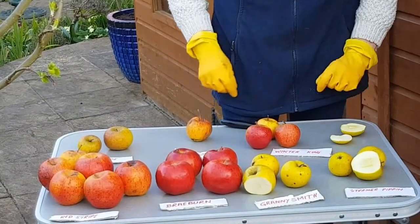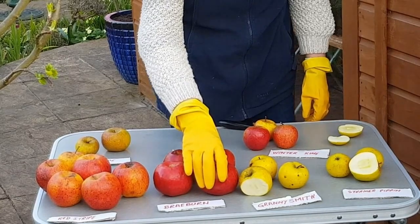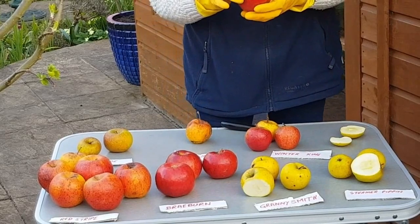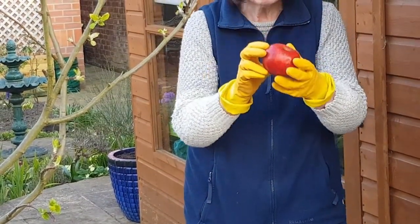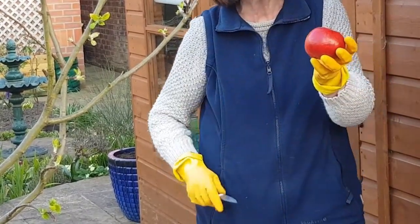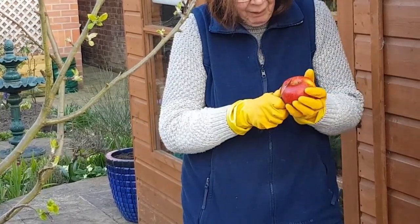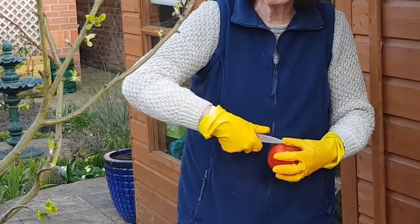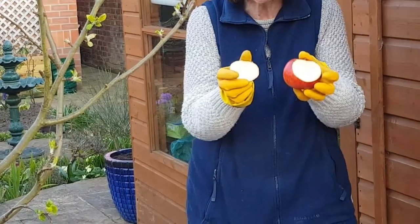And then, I don't really want to cut into these Braeburns because they are looking so nice and fresh. So there's the Braeburn, and I'll cut some of that. Nice skin, lovely and shiny. That doesn't feel as crisp. It's a different texture, this one. Look how beautiful it is inside.